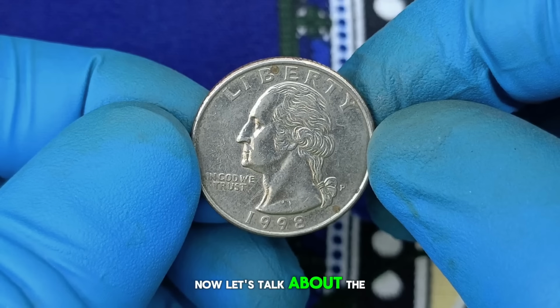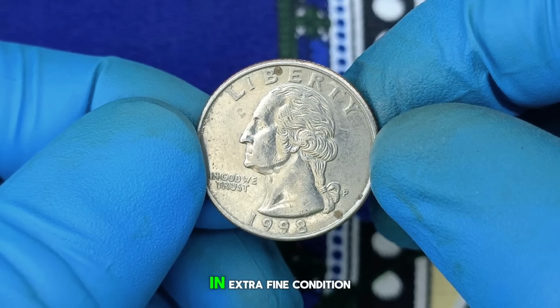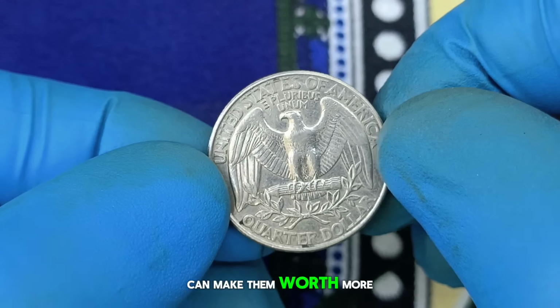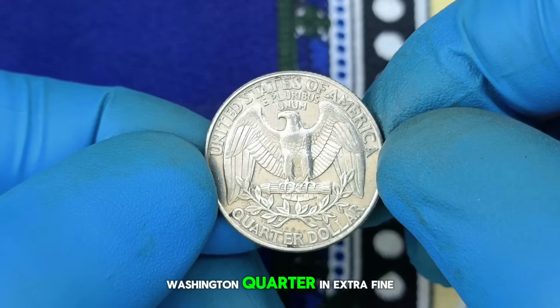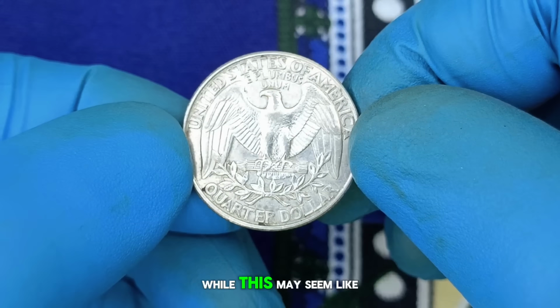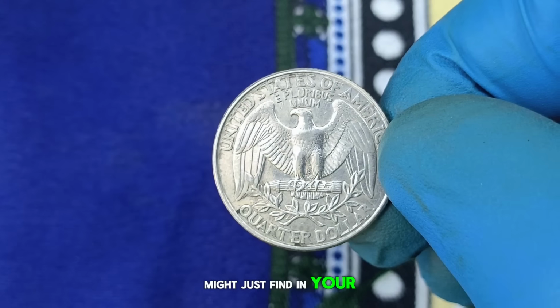Now, let's talk about the market value of the 1998 Washington quarter with the P mint mark in extra fine condition. While these quarters are not made of silver, their collectability and condition can make them worth more than face value. As of today, a 1998 Washington quarter in extra fine condition typically sells for around $400,000 in the collector's market. While this may seem like a fortune, it's still a nice return for a coin that you might just find in your pocket change.